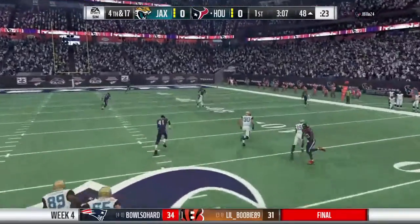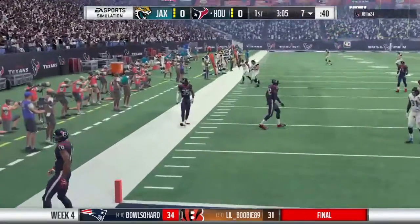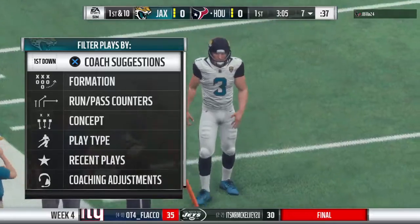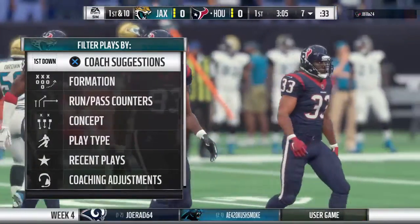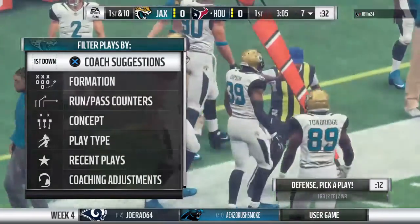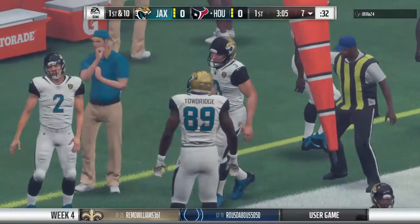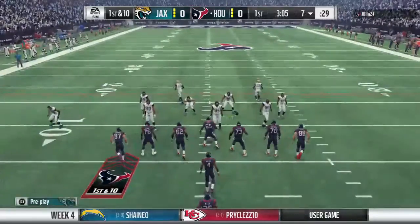Only 2 punts for him last week in the loss as he gets this one away. This one will sail out of bounds. It'll depend on the spot here. And the side judge says that went out at the 7-yard line. And tough starting field position here.